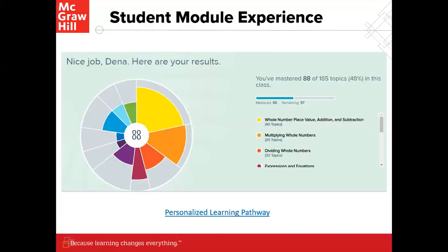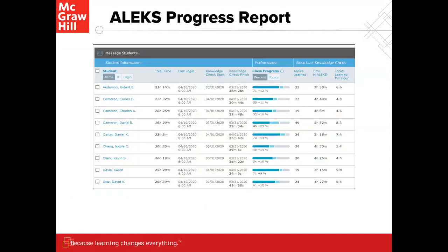Okay, so I want to go back and I want to come to the teacher side and talk about what we're going to see from a teacher perspective. So there's lots of reporting, lots of data. This is real-time data. So as the students are working in ALEKS, this data populates automatically. We're going to see it in real time. But there are basically 3 reports that are like daily imperative reports, easy to look at, easy to read. I don't really have to do a whole lot.